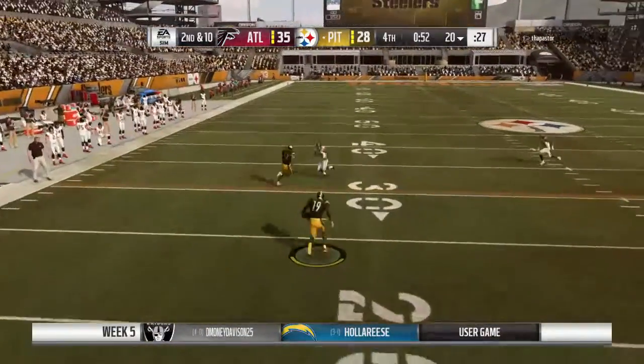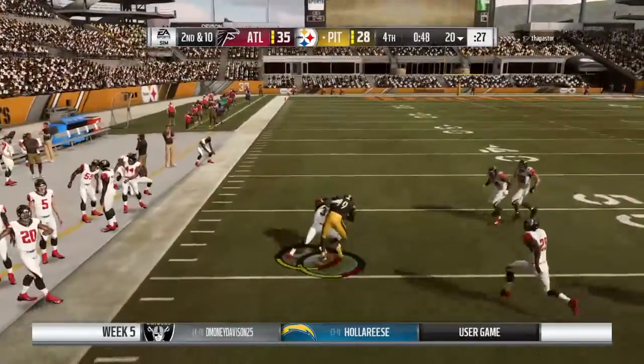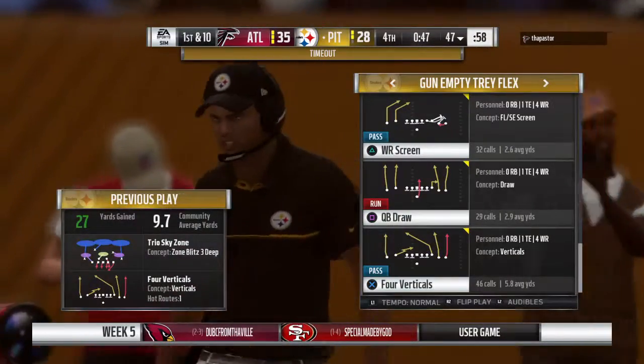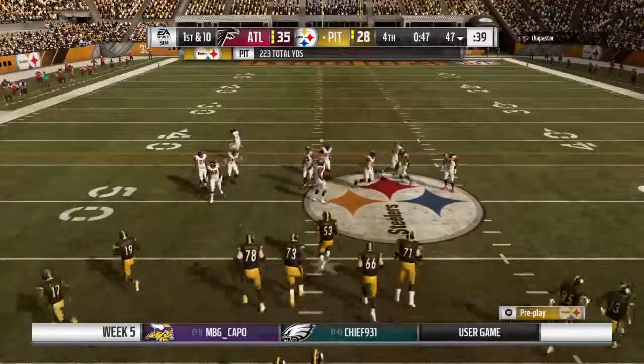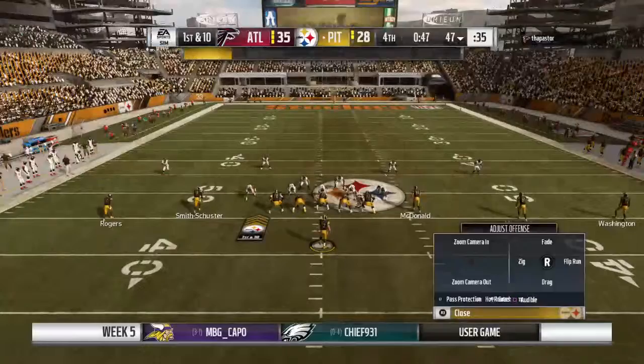Here's the execution. Throw left side, complete to Smith-Schuster. And they work this well upfield across the 45. And now before this first down play, we're going to get a timeout here, as the clock's going to stop with 47 seconds to go in the fourth.